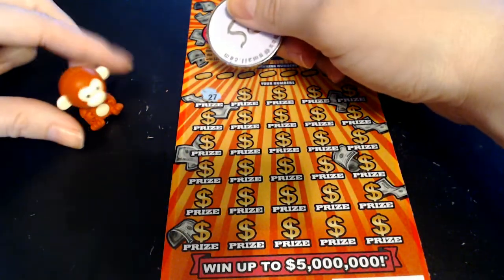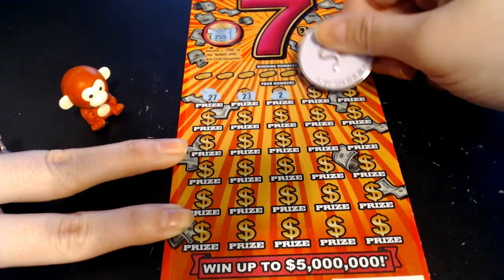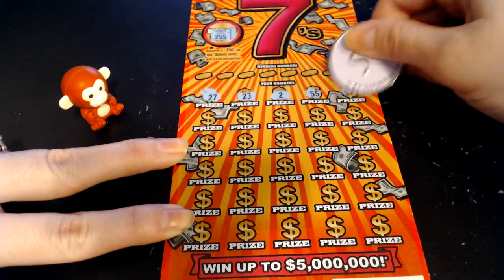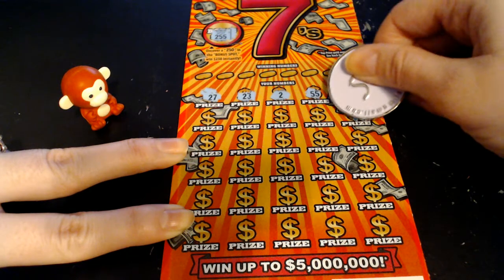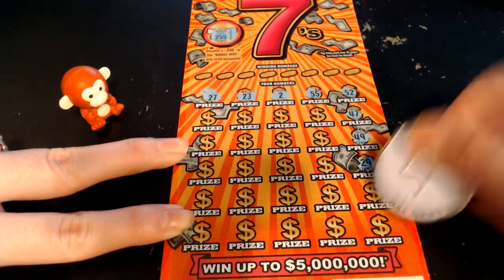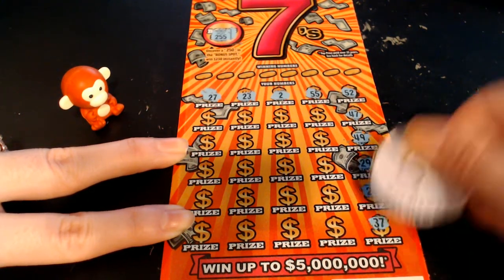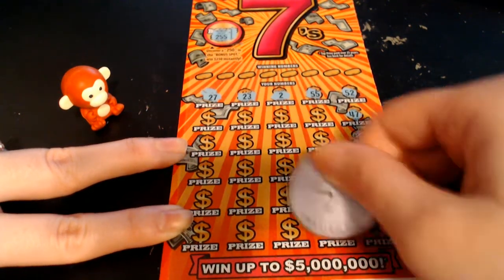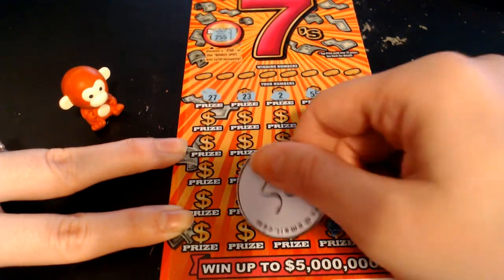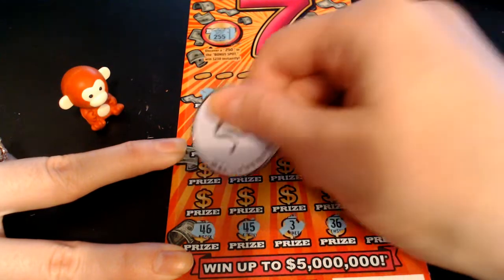Maybe this will be the symbol monkey, and it'll find us some symbols here. Blair is just talking up a storm in the background. We're counting her first word as mom, because that's all she says. She'd just be mom, mom, mom, all day long.